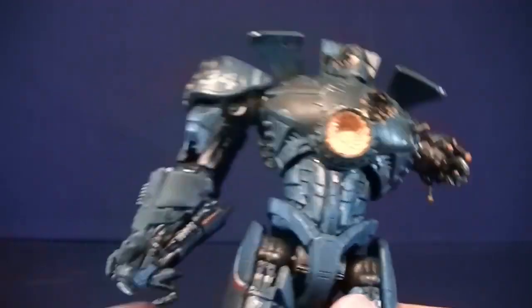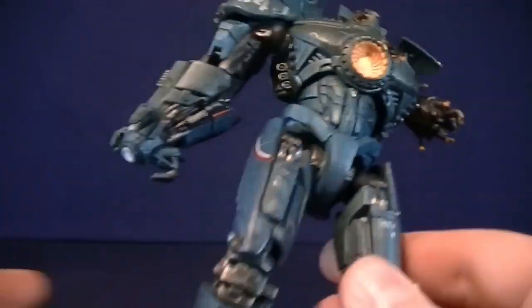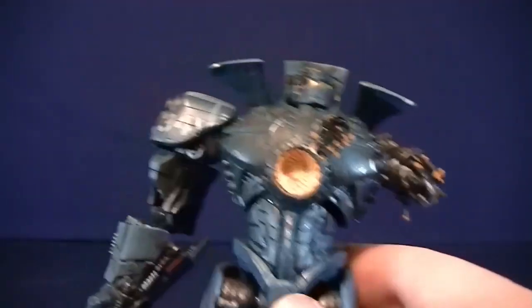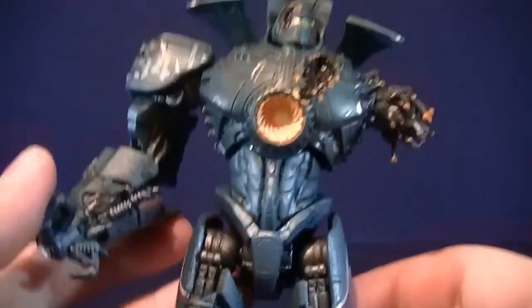So with the articulation, it's pretty much the same as the Hong Kong Brawl Gipsy, so it's still really nice. The legs can't really move out that much farther, but again, that's a lot of the plastic here. You don't really ever see Gipsy Danger moving that much in the film, because these guys are big, bulky NECA figures, so the articulation for me still conveys it pretty nicely.